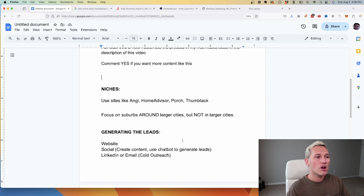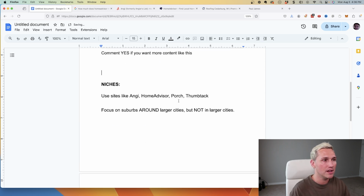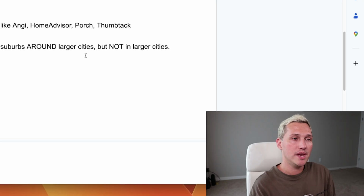Okay, so let's start off with the basics, and that is niches. Niches are the very first thing that we need to focus on, because it's like the foundation of your house. If you don't have a strong foundation, then the house isn't going to be a solid structure, right? It could completely collapse. So we need to focus on this.